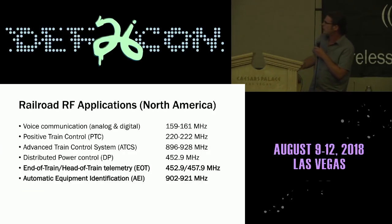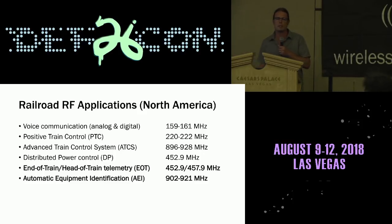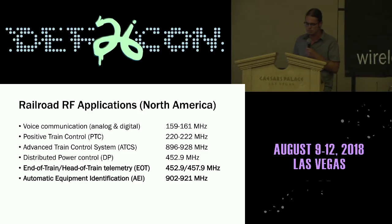But just very quickly, these are the major uses of RF that the railroads use. There's voice communications. These have been around forever. They got narrow-banded a few years ago, but they're all still in the same block of frequencies. PTC and ATCS are both traffic control protocols. PTC's had a lot of press lately. Distributed power, DP, is a remote control protocol for locomotives. And then the 2 that I want to talk to you about today are the end-of-train, head-of-train telemetry system, the EOT system, and the automatic equipment identification system, AEI.